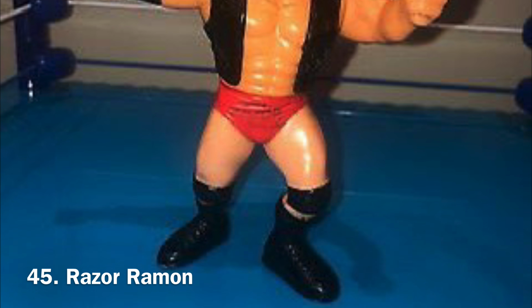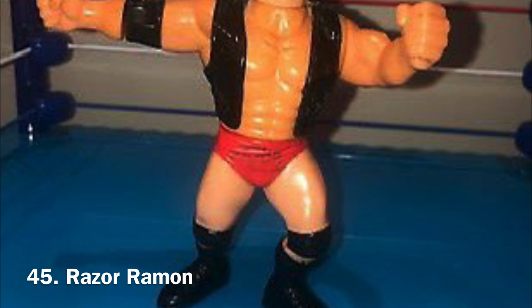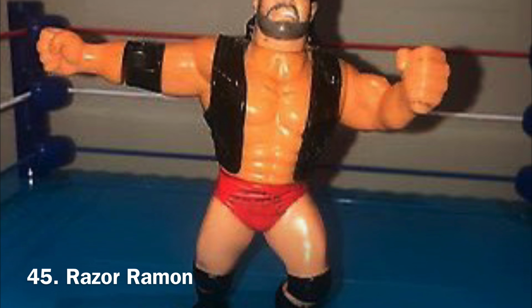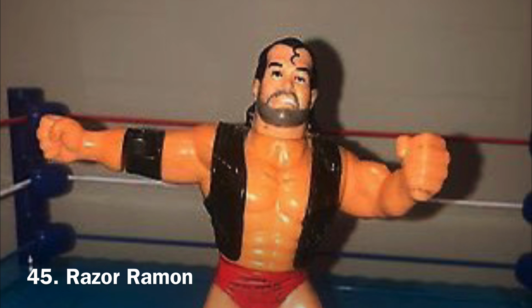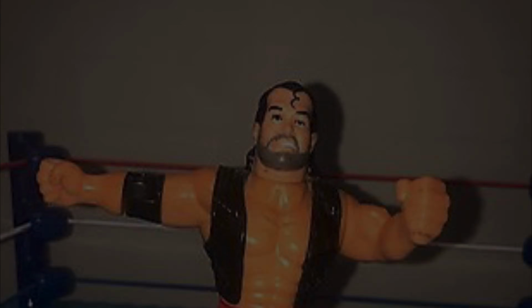Number 45, Razor Ramon was released in Series 7 and repainted in Series 10 and came with a sneer across his face and was dripping in gold necklaces. He also wore a vest and his logo on his trunks.